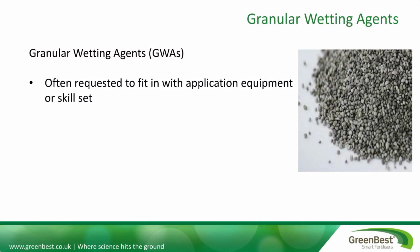We're often asked for granular wetting agents, and the normal reason is they want to fit it in with a particular application equipment or a skill set, i.e. they probably may not even have a sprayer and they want to use a spreader instead, and having to convert to a sprayer just to put on a wetting agent where everything else they're putting on is a granular product, and there's an obvious need for a granular wetting agent.